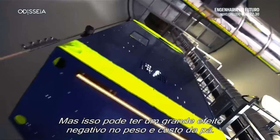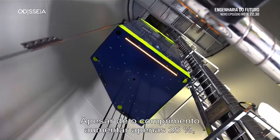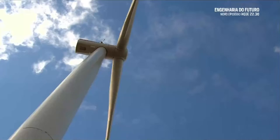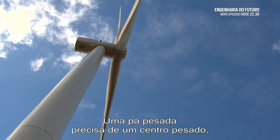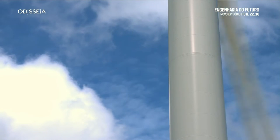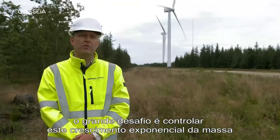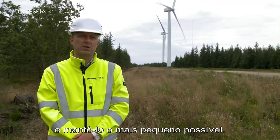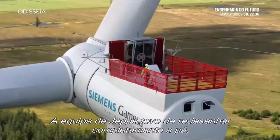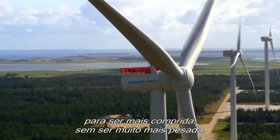But that could have a big knock-on effect on the blade's weight and cost. While the length only increases 25%, if you don't put in new technologies, the mass would increase by something like 50%. So a heavy blade needs a heavy hub, a heavy nacelle, a stronger tower, all the way down, and that really drives cost. So from an engineering perspective, the real challenge is to keep this exponential growth of mass in check and keep it as small as possible. Jeppe's team had to completely redesign the blade to be longer without being much heavier.